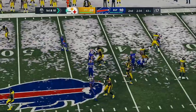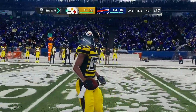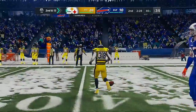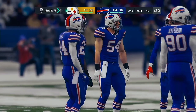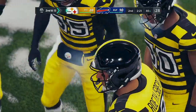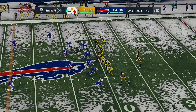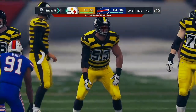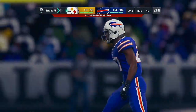Running to start the drive is Samuels. And he'll be brought down, losing yardage back at the 40. Tremaine Edmonds, the linebacker, was the one disrupting there defensively. That's what I'd like to see out of this defense, a little fire, a little toughness. It hasn't been the best first half for them, but they did do a nice job there, forcing a loss on that play. A 3-yard loss to start the drive. They'll look to make that up and then some on second and 13.